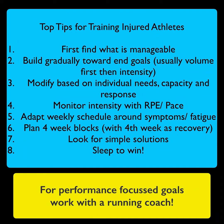Then we want to build gradually towards their end goal. Typically build volume first and then intensity. In terms of how quickly you build, typically you might be increasing the weekly volume by around 5 to 20%, but that will vary significantly depending on the individual. Sometimes they will want to go a bit more quickly if they've got a key event on the horizon, and that can be okay if they're happy to accept that risk.